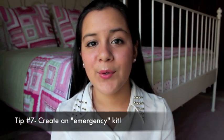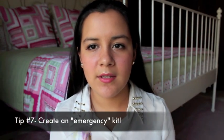Tip number 7 is to create a mini emergency kit. Mine is a little tin can that used to hold little chocolates. I've turned it into an emergency kit, and it basically carries bobby pins, Q-tips, nail file, safety pins, Tylenol, a Band-Aid.